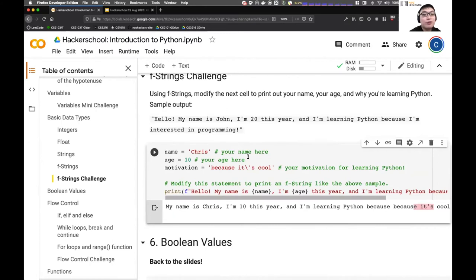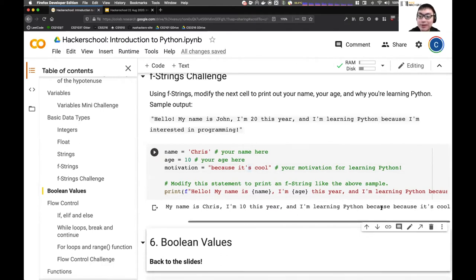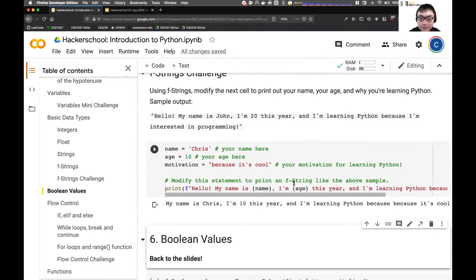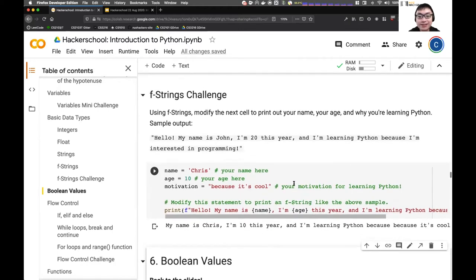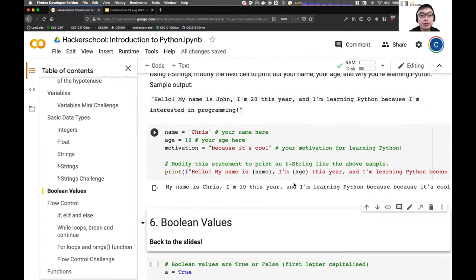But there's another way to solve it as well. Remember, I told you that you guys can actually use double quotes as well to write a string. So I'm just gonna turn this into double quotes. And if I were to just write it this way, right now the single quote isn't ambiguous anymore. And it works too, right? My name is Chris, I'm 10 years old, I'm learning Python because it's cool. Okay, and so that is how things are. And we've covered F strings.